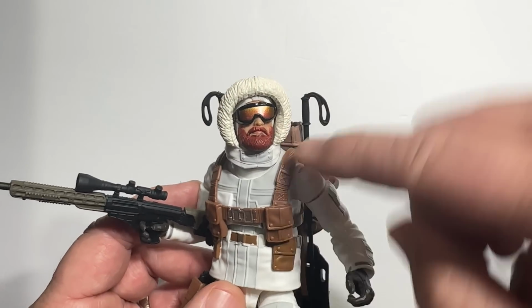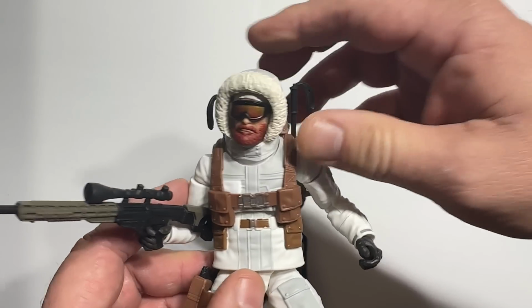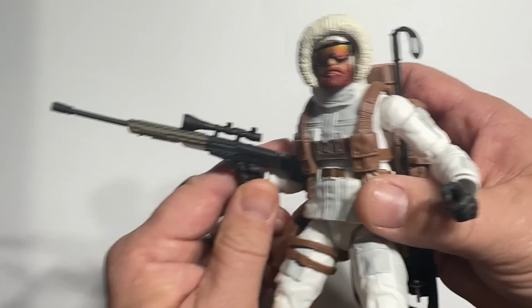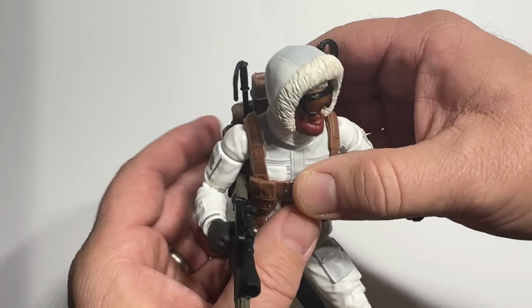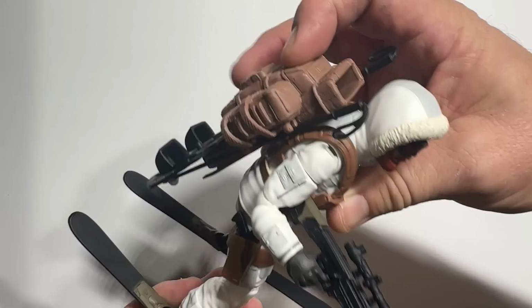He comes with multiple heads, but I've decided to go with the one that's kind of the classic look, the one from the original figure with the hood up. But I love those polarized goggles. Of course, he has this sweet, almost sniper-like rifle. And the original Snow Job figure actually had that first laser cannon that we saw throughout all of the cartoons.